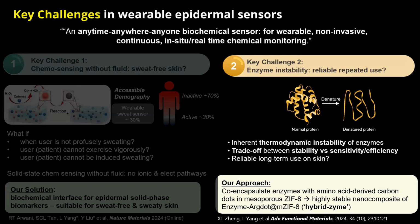And next, we're looking at the stability. Now that we can have the user wear it on dry skin, not for sweaty purposes anymore, we want the device to last as long as possible. So for biosensors which are based on enzymes, now enzymes are proteins which are held together by chemical bonds to create that specific 3D shape and configuration that confers its catalytic functions.